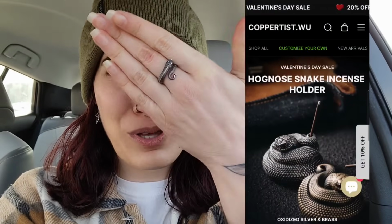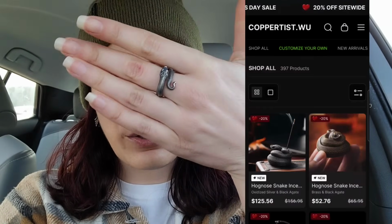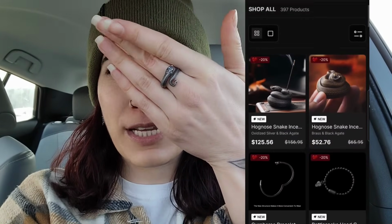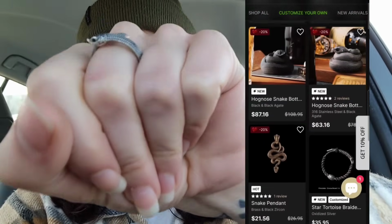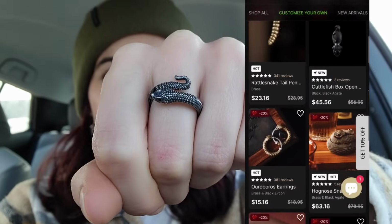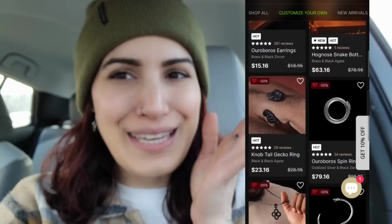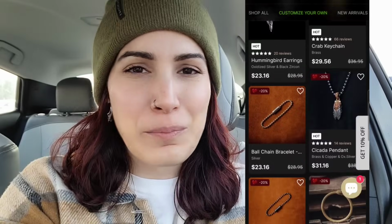But I also, one last time, had to show you my absolutely adorable hognose ring. Thank you so much to coppertist.wu for sending this to us. I absolutely had to show you guys because you're gonna be seeing it a lot. And honestly, when they sent it to me, I didn't think I was gonna have a real hoggy already, and I totally do. So in case you guys missed it, David bought me a hognose. He's like the tiniest little noodle.